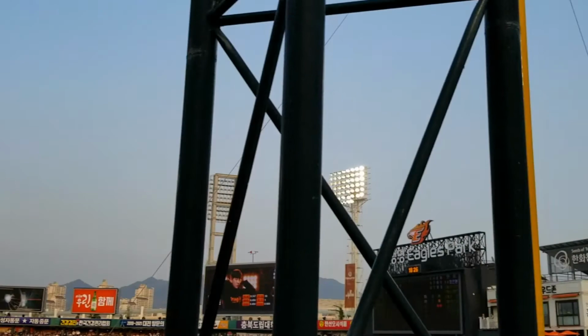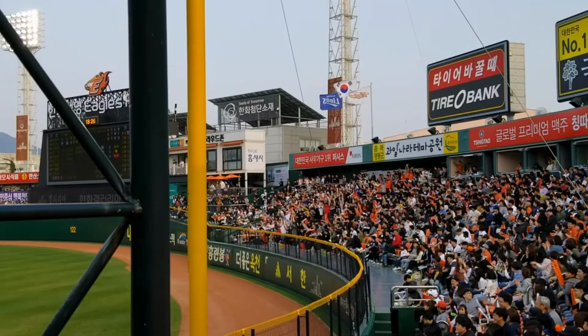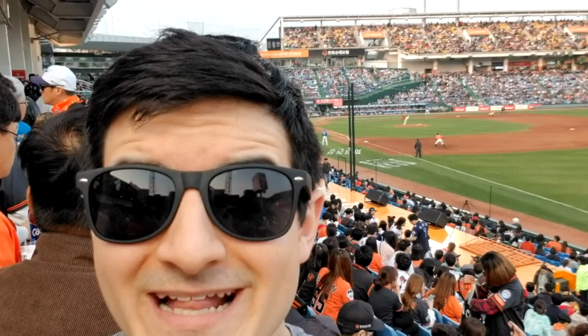Couldn't get any more crazier. They got a wave going on here too. That was the 3rd inning here at the Eagles Park. This place was absolutely on fire as Hanwha put up 8 runs in the bottom of the 3rd. The score now sits at 8-4, Hanwha.